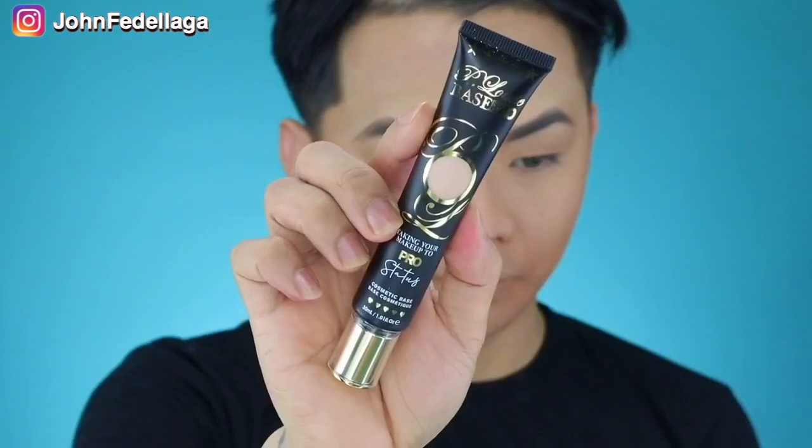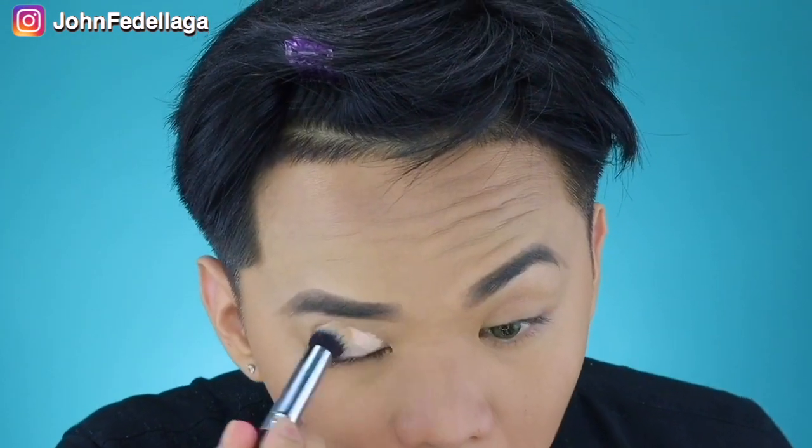I'm going to start with putting a base on my eyes with this P. Louise base. For anything else, maglalagay lang ako ng setting powder sa aking face. I'm using Too Faced. Alam niyo, ang hirap nitong packaging niya. Hindi ko bet.